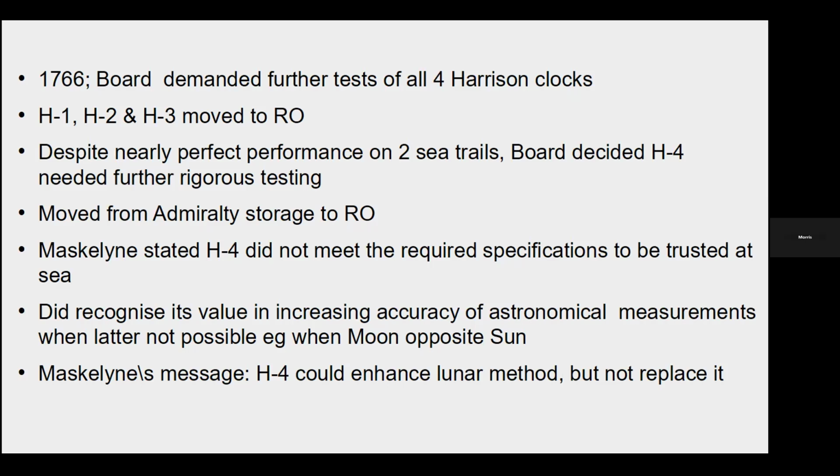I already said that the board demanded these tests of Harrison's clocks. So H1, 2, and 3 were moved to the observatory, and their rates were all compared with the large regulated clock there. Despite nearly perfect performances on 2 sea trials, the board decided H4 needed further rigorous testing. It was moved from the Admiralty storage to the observatory for 10 months of daily testing, at the end of which Maskelyne stated that H4 did not meet the required specifications to be trusted at sea.